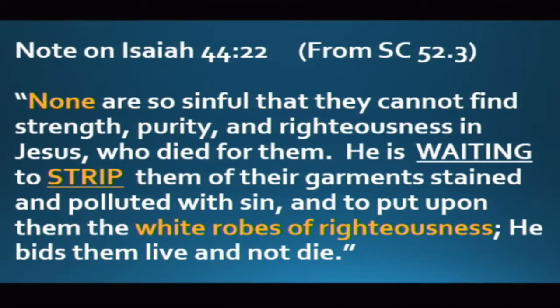So when I read this, and I've showed this at least twice already, this just blew me away. This is from Steps to Christ, page 52. "He is waiting to strip them of their garments stained and polluted with sin, and to put on them the white robes of righteousness. He bids them live and not die." For 45 years, I've studied that and just couldn't get it until one day it clicked.